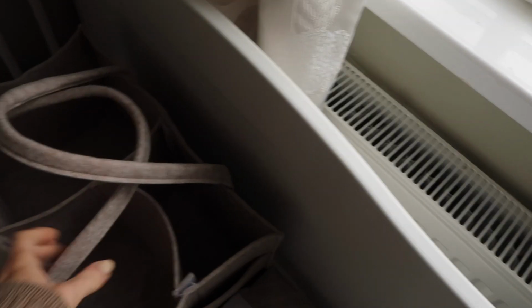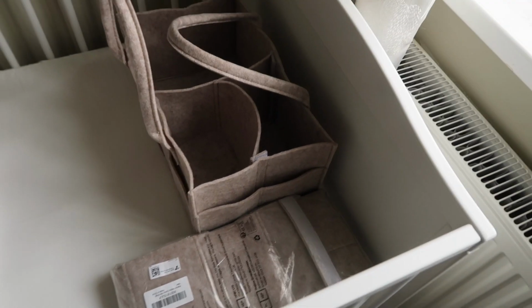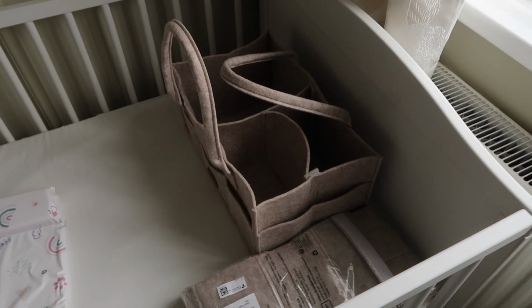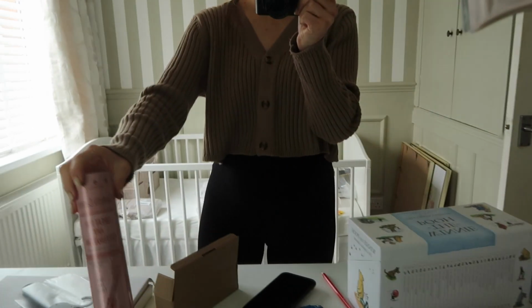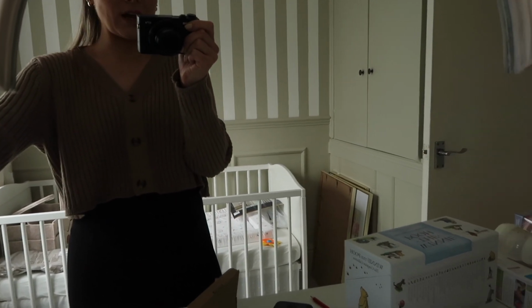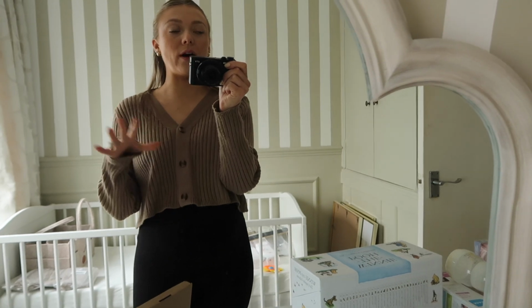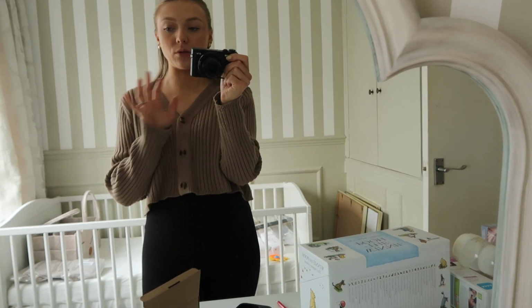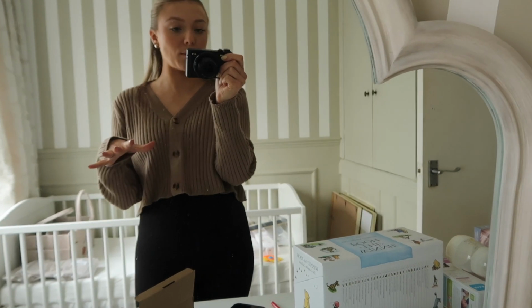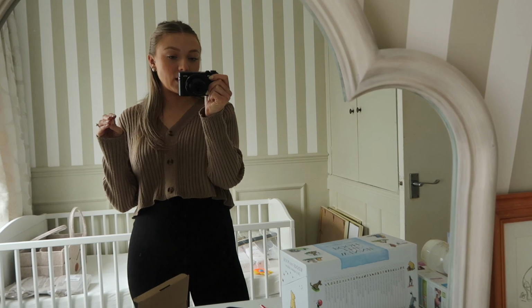I've got my nappy caddies here. I've only made one of them up for now, but I did buy 2 so that we can have one upstairs, one downstairs, or whatever we want. But yeah, that's just kind of where I'm at with the organisation at the moment. Like I say, I am going to do proper labels for everything, but I'd rather just get it right in my head first before I start making labels and sticking things on and then change my mind and move things around. Yes, that's where I'm at with the organisation so far.